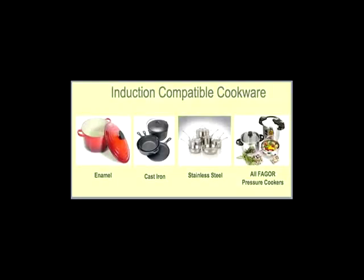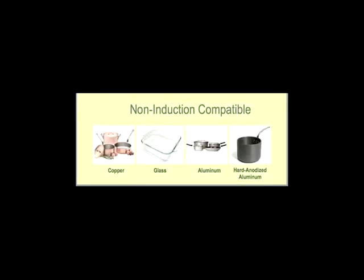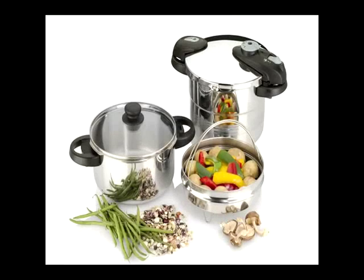Remember to always use induction compatible cookware. Stainless steel with magnetic bottom, enameled iron and steel, and cast iron can all be used with induction cooktops. Glass, aluminum, and copper cannot be used with induction. All Fagor cookware is induction compatible.